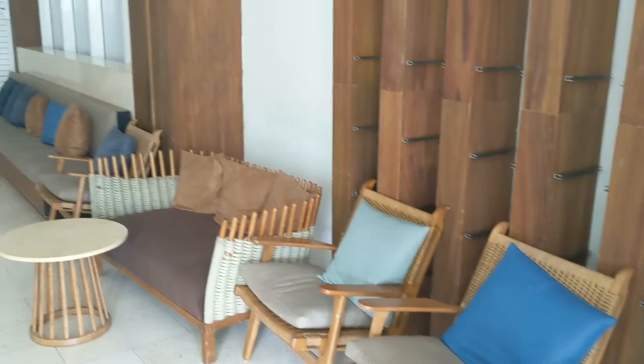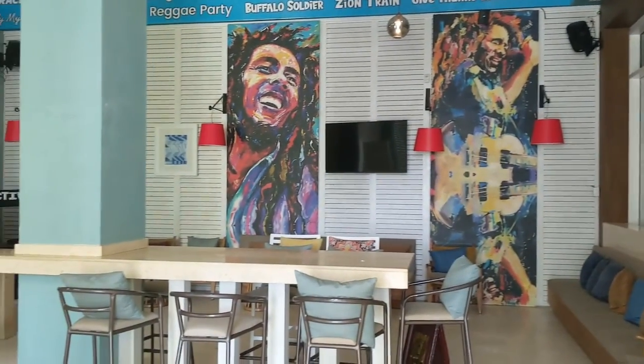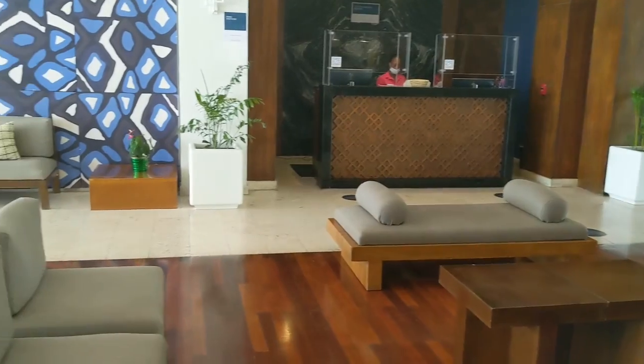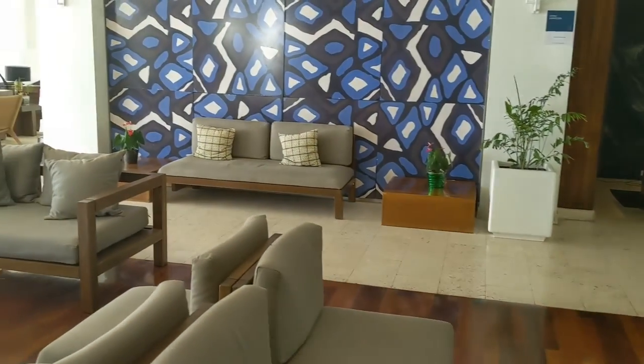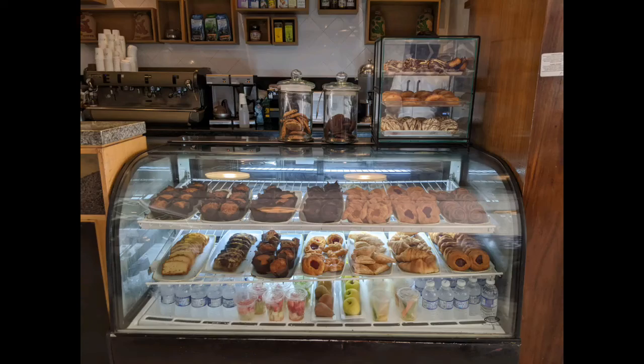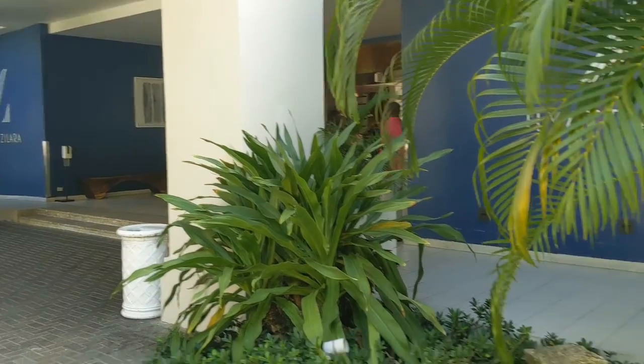As you head back to the lobby, you'll see this lovely veranda area with an indoor bar where you can get your evening cocktails. They also have another restaurant here open for breakfast and dinner. And the check-in area and the lounge area, again, you can check in at the airport to make things go a little bit faster while you're waiting for your transfer. There is a small little coffee shop here, so you can get your daily espressos and iced coffees as well as your pastries.